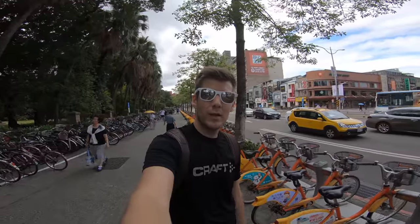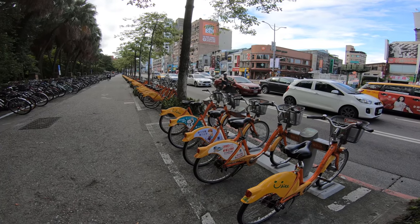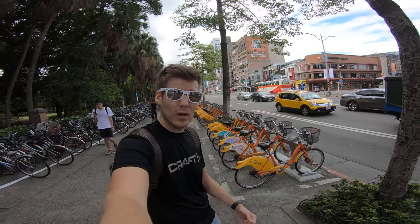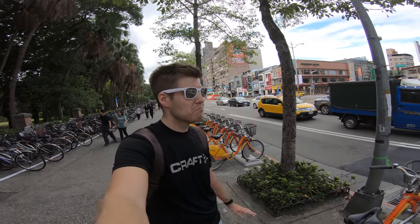U-bikes. U-bike is the public bike system here in Taipei. They're everywhere, there are plenty of them, and they're super cheap too. It's around 10 NT for 30 minutes, I think. You just pick one up at one location and drop it off somewhere else, depending on where you're going. Super convenient. So how do you rent these U-bikes?